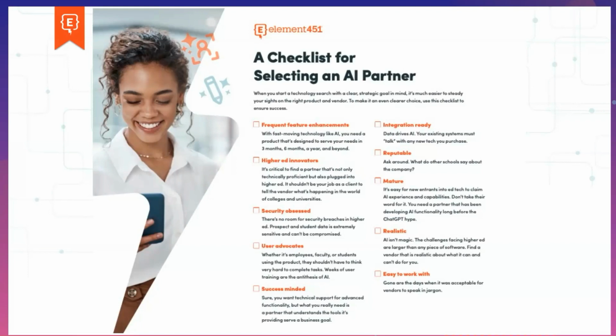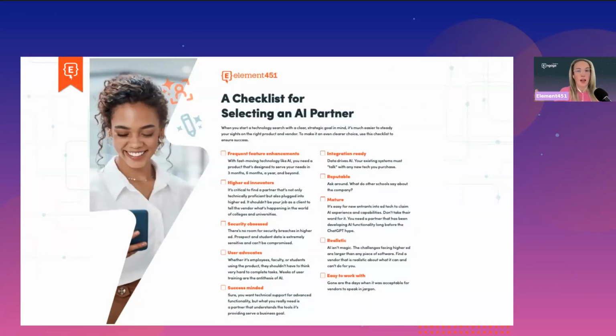And as Daniella is also sharing, within that AI guide is a checklist for selecting AI technology partners. We have heard throughout this past year that it's a little bit of the Wild West right now, and no one's quite sure, right? Everybody's saying they've got AI, but how do we actually evaluate what makes sense for us, and what is the good AI built on OpenAI's technology versus the type of AI that Daniella spoke about that lacks warmth and competency? So we've tried to put a checklist together to help you make those decisions better.